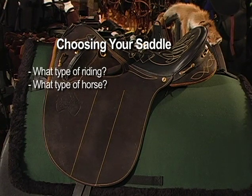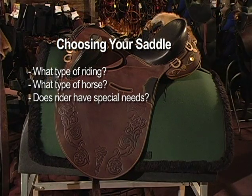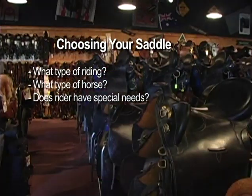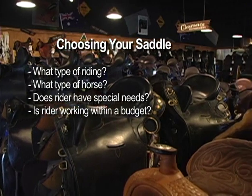Third, does the rider have any special needs? Does the rider need a lightweight saddle? Does the rider need extra security? Will the rider be doing any roping? And last, but certainly not least, is the rider working within a budget, and who isn't?